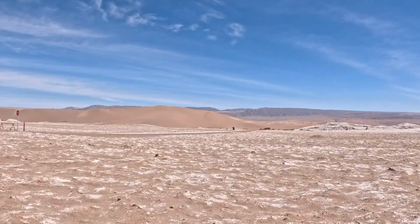So I don't know if I actually said that today I am starting at the Valle de la Luna, or the Moon Valley, and you can definitely see why this place gets its name. Just the sand dunes and the rock formations. It really is out of this world.